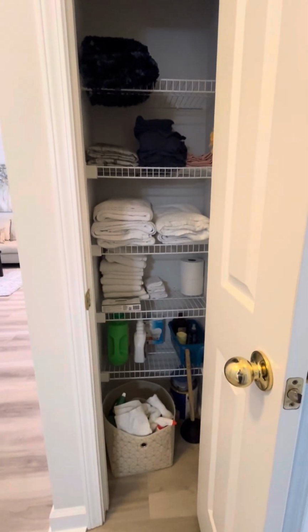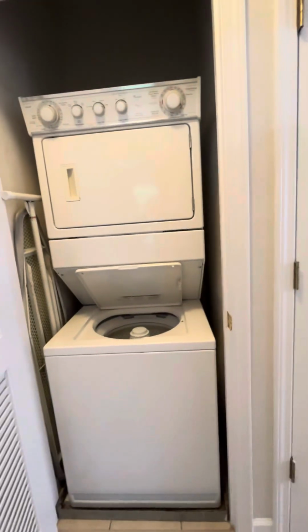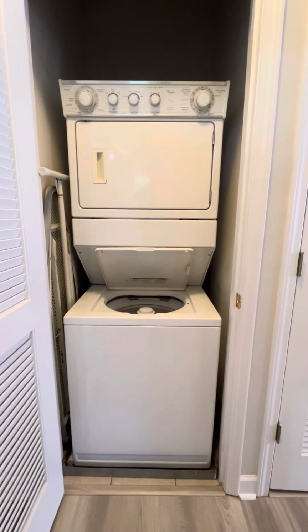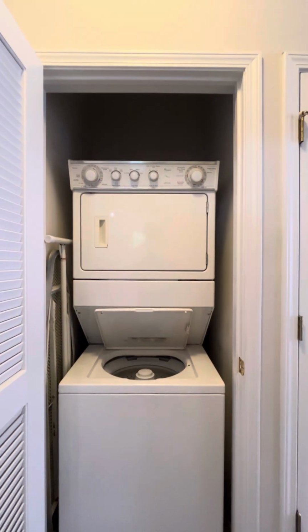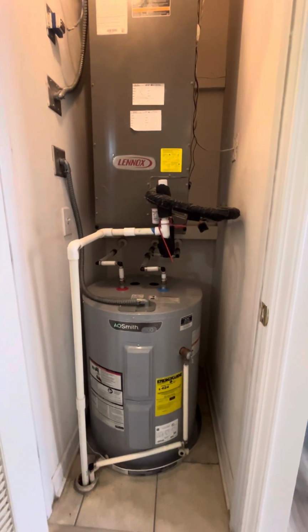Linens closet right outside the bathroom and bedroom. This first door on the left is your stackable washer and dryer. Definitely not as nice as some of the other ones we saw, but probably get the job done. And I'm sure you could always replace or upgrade to something nicer if you wanted, but sometimes these older ones, they work pretty well. And then here you have your HVAC and hot water heater.